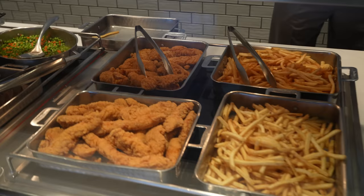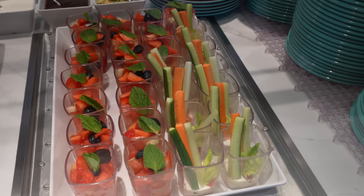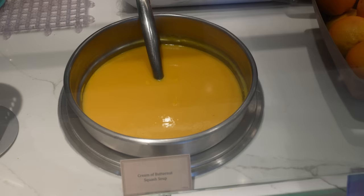From the kids' counter, we have kids' favorites, chicken tenders and fries. You know how kids love the chicken tenders and fries. They also love the peas, macaroni and cheese, and meatloaf. Not necessarily my children, but I imagine there's some kids that love this. We have fruit and vegetables. I don't know if you guys know this, the kids are very, very fond of cream of butternut squash soup.